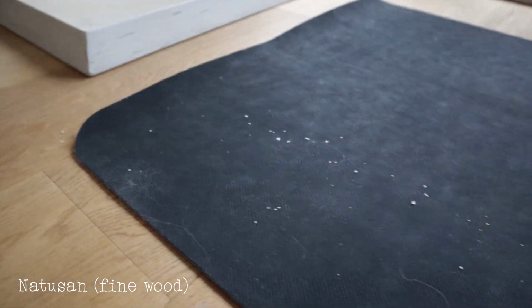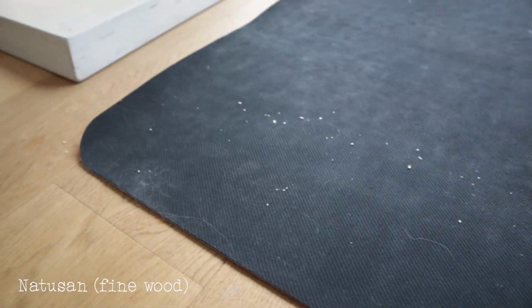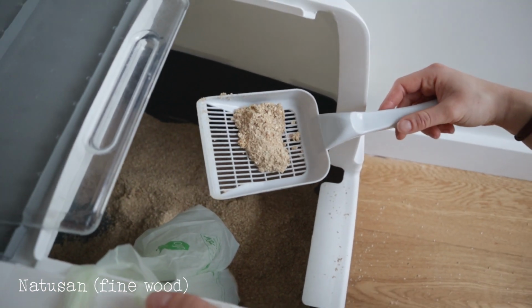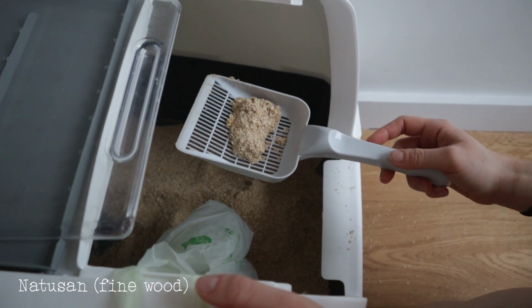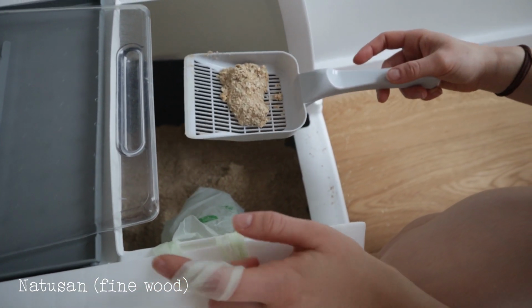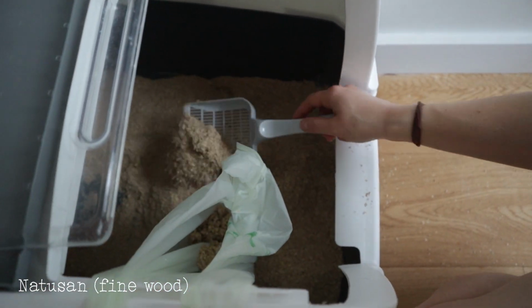And this is the mess that we have on the mat now. Not the best so far. This is the first time taking stuff out of the litter box, so it clumps up really well. You do have to be a little bit careful not to destroy the clumps. But yeah, it clumps up well, but there is a lot of tracking.